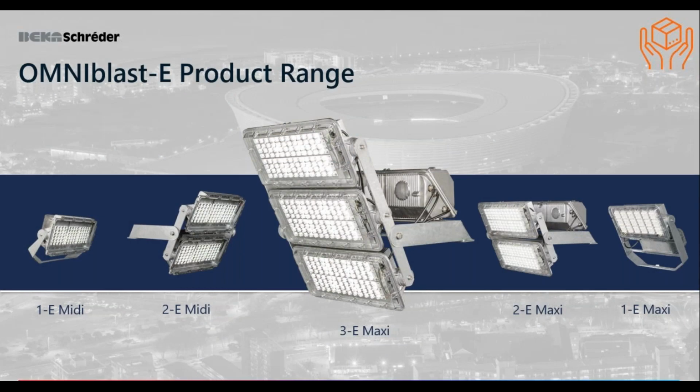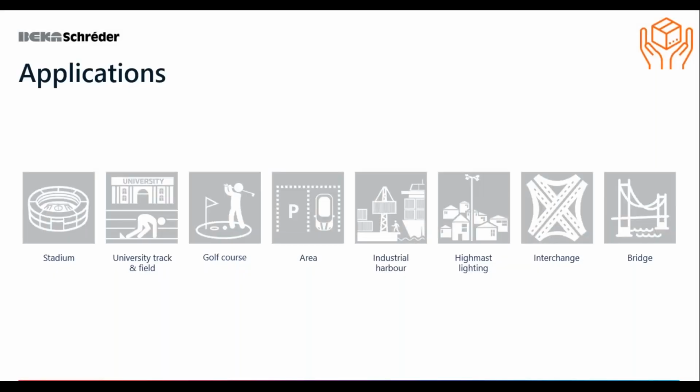I think we've all heard that saying that we remember who we are and where we come from, and it really paves the way where we're going. And this really plays into our strengths, and we're proud to launch the completion of the OMNIBLAST-E product range with the OMNIBLAST-E MIDI. Let's move on to some key features. First of all, the application, sorry.